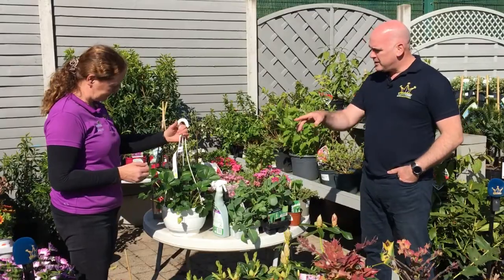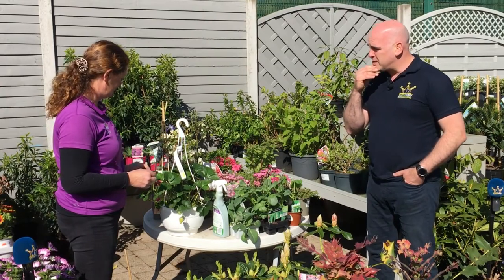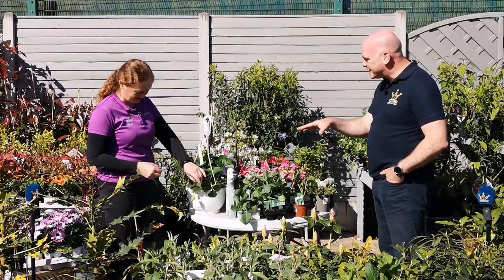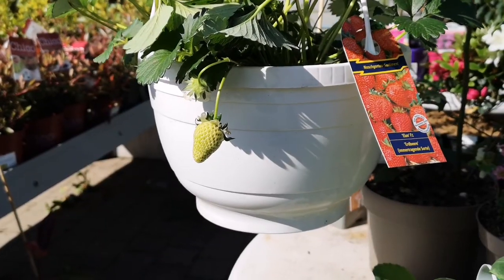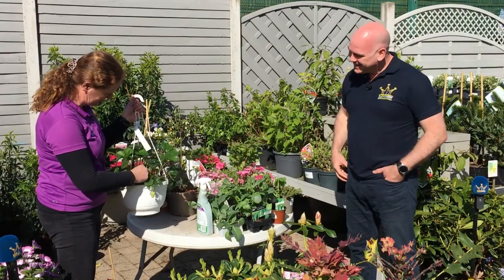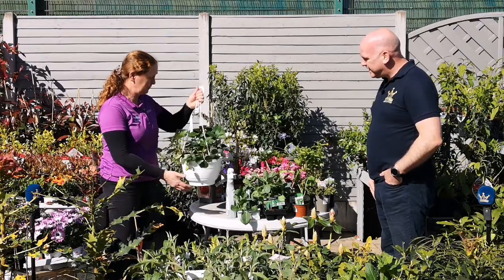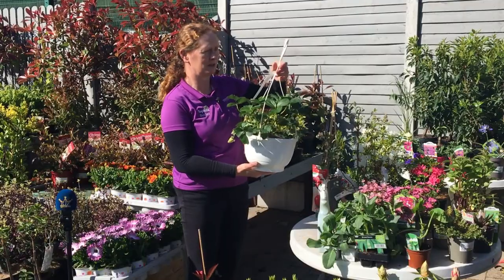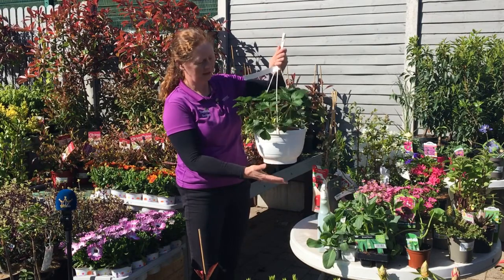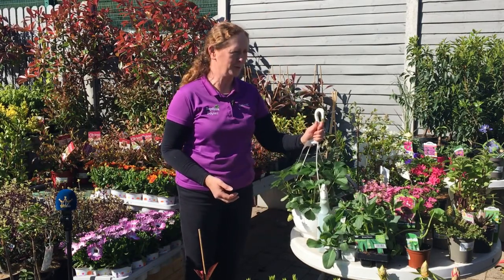Great. Now, we have of course spoken many times over the last couple of weeks about strawberries, but there's a bit of development with a lot of strawberries at the moment. I just picked this one out for you now, Alan, this morning. Perfect. I spotted our first strawberry. So you can see the flowers are there, and out of the flowers then come your fruit. They can be bought like that, Alan. All you have to do is just hang it up somewhere. If you don't have anywhere to hang it up, put it on the ground. Just keep them fed with tomato food, and you'll have your strawberries for the evening.